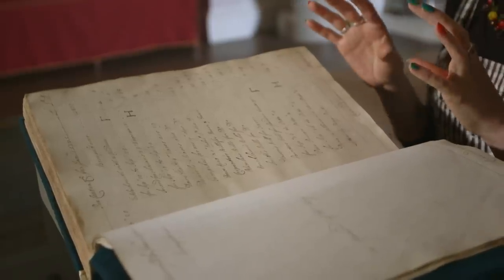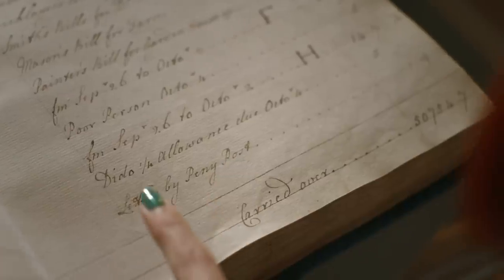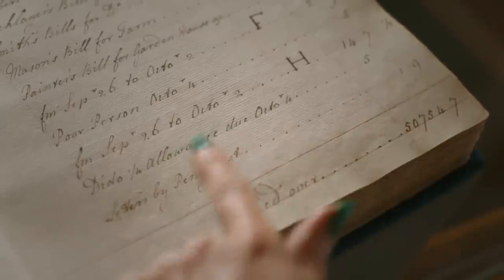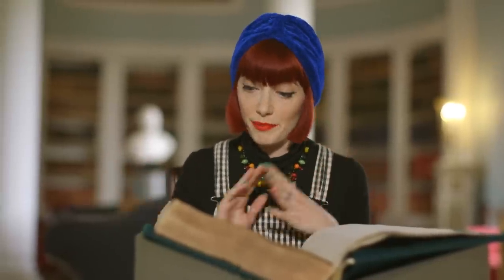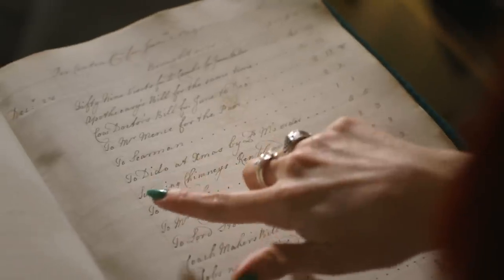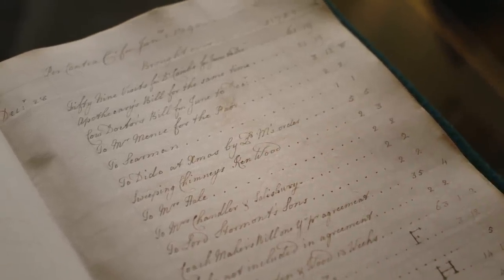What I've got here is some of the household accounts. And so in here, we do get some very small glimpses of Dido's life. Dido, quarter allowance due October the 4th, £5. So she was given £20 a year, paid in quarterly instalments. Towards the end of the 1780s, Dido's allowance was also supplemented by birthday gifts and Christmas gifts as well. We can see one here, to Dido at Christmas, by Lord Mansfield's order.